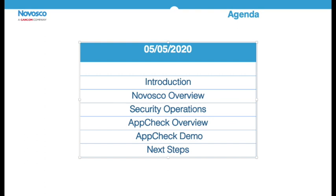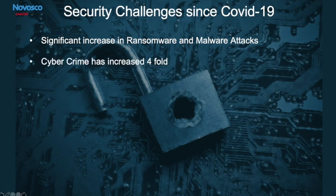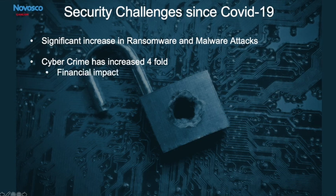Obviously since COVID-19, there's been a number of security challenges. What we've seen is people remote working from home, increased VPN usage. There's been a significant increase in ransomware and malware attacks over the last couple of months. Cybercrime has increased fourfold. There's a huge financial impact to organizations around this, with a number of domains being set up every day for malicious activity.